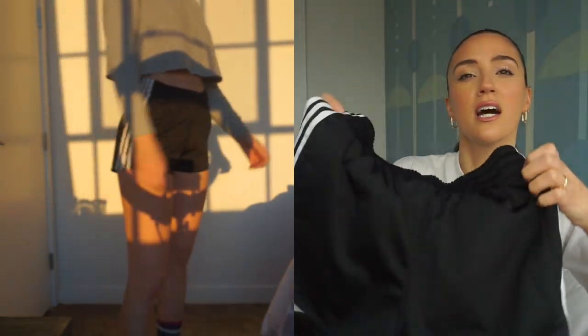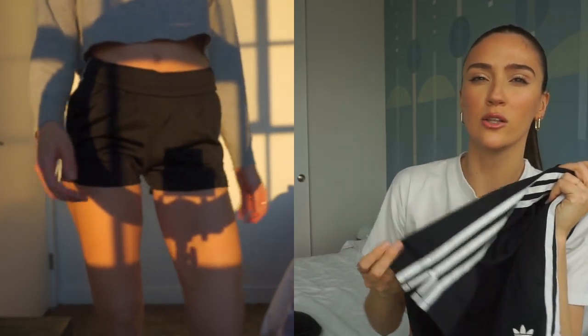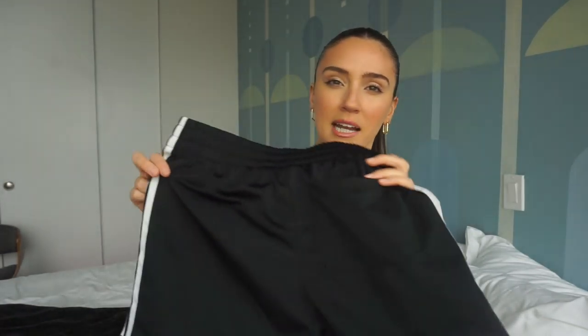They're kind of like a take on a bike short, but more sporty and loose and thicker. They're not spandex. You could probably play sports in these, work out in these. I mean, I love them. I get comments on them all the time when I wear them. People always DM me and they're like, where'd you get those shorts? PacSun. So that's all the clothing.